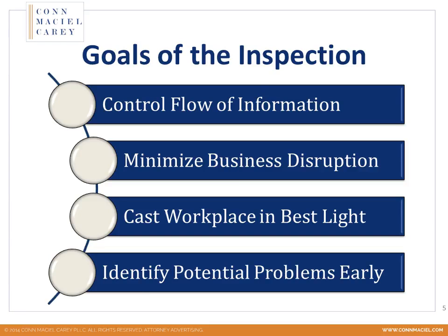That's going to help guide all of the tips and strategies that we talk about today, is thinking about what are we trying to accomplish. And the number one goal, the one that I think about most often when I'm helping employers manage inspections, is controlling the flow of information. This is not about hiding things under the rug or changing facts or anything like that. It's all about controlling when, how, and the scope of what OSHA digests during the inspection process.